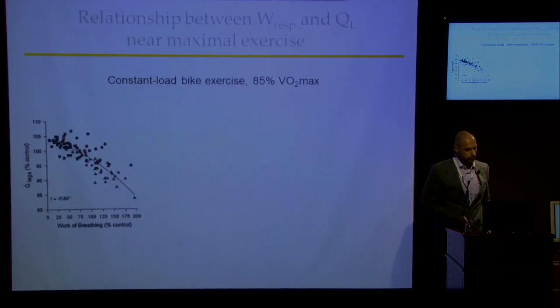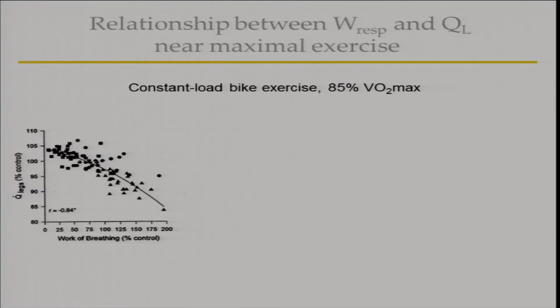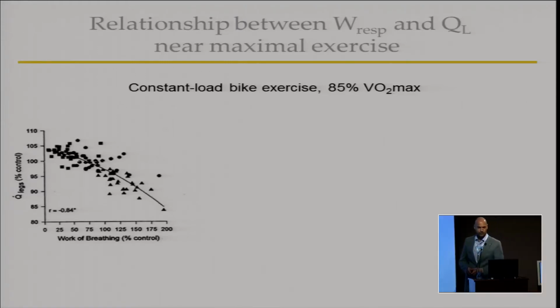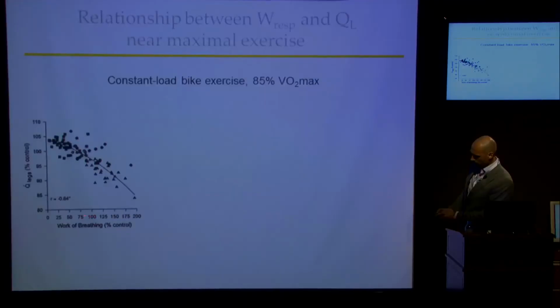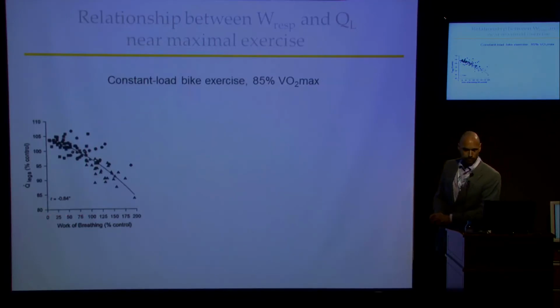Now, Craig Harms used these two techniques, increasing the work of breathing and reducing the work of breathing, and manipulated respiratory muscle work during constant load bike exercise at about 85% of the VO2 max. And what you can see here, this is the work of breathing. This is 100%. So he made it harder with the mesh, or he unloaded it with the proportional assist ventilator.